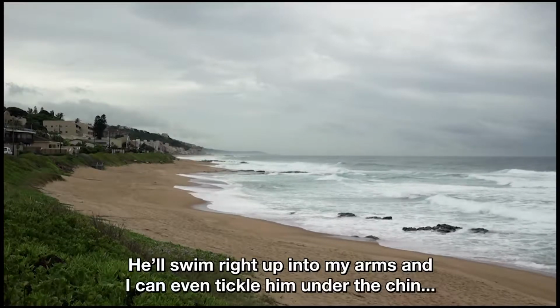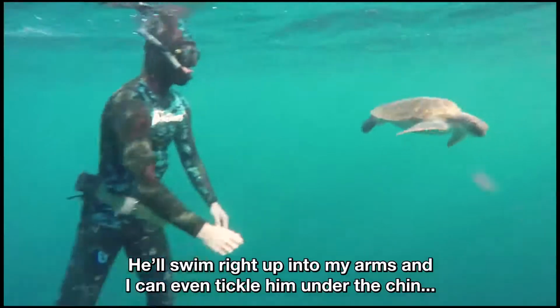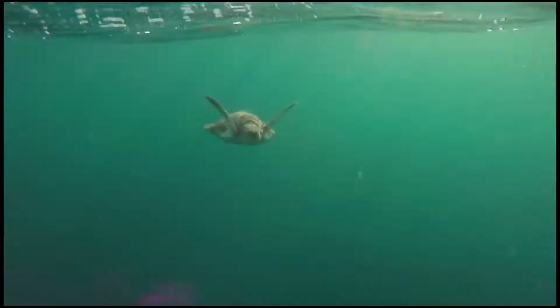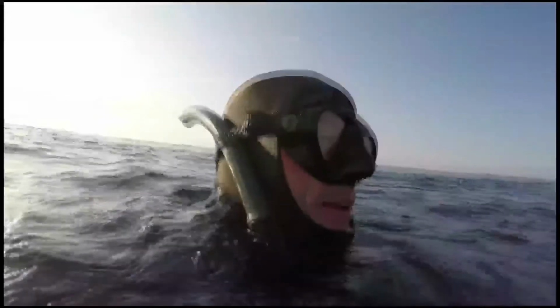He even gets to the stage that he'll swim right up into my arms and I can even tickle him under the chin and he'll get a little bit grumpy and he'll sort of swim away, but he'll go 2-3 meters and he'll come straight back again. You gotta love Smurtle, eh?